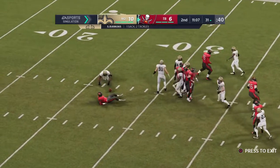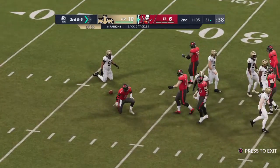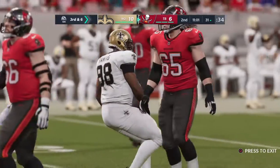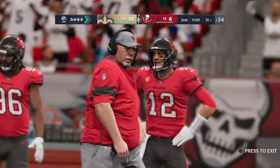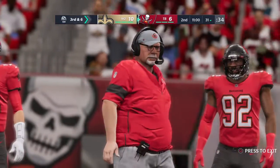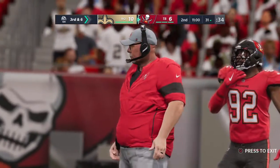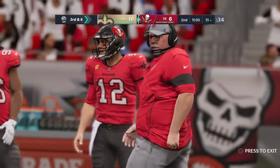Or he runs. Blitz coming, and down he goes. Sheldon Rankins abruptly ends that play with a sack. Now that was just absolute perfect man coverage. Nowhere for them to go with the football. Led to a sack. And that's really difficult to do in today's NFL with all these gazelles running around that you're trying to cover in the secondary.